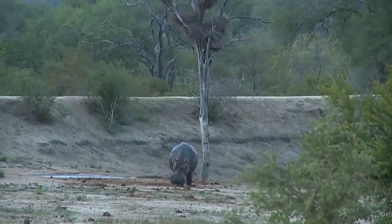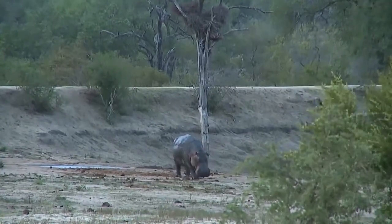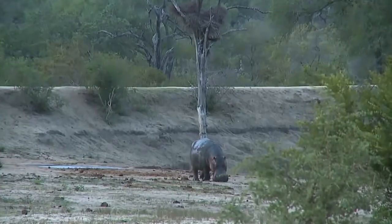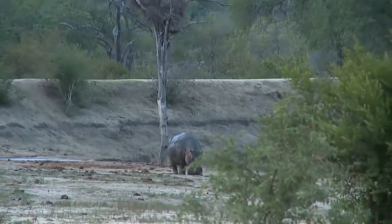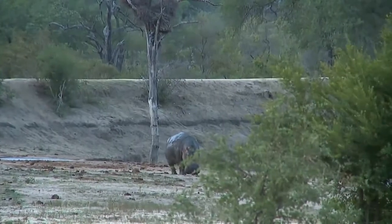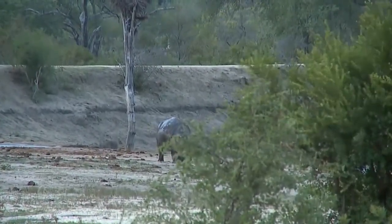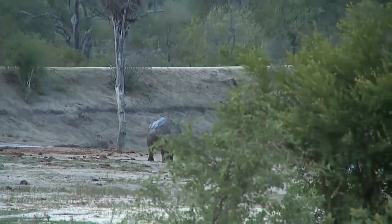Now, hippo can walk up to about 30 kilometers a night to and from, so can do in excess of 60 kilometers in a night getting to grazing and back. And of course, any of the ones that are injured or old, this takes a very heavy toll on, such as this gentleman.